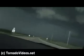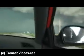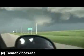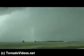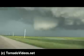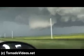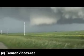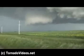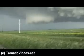See it? Look at the new circulation there, dude. I just don't want to miss this new circulation. Look at it. Look at this one up here. Oh, yeah. Keep an eye on that new circulation. Look at the cone. That's gonna be a big one. Oh yeah. Oh man, look at that. Jeez.